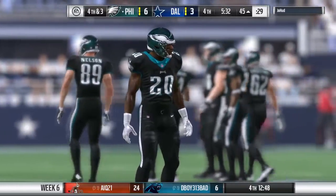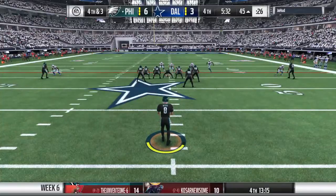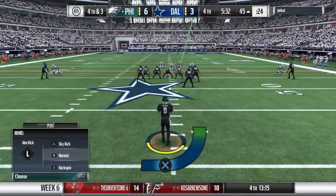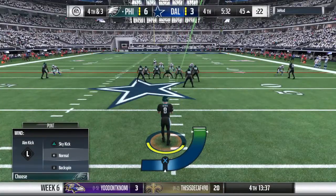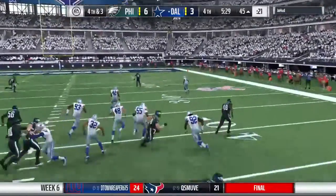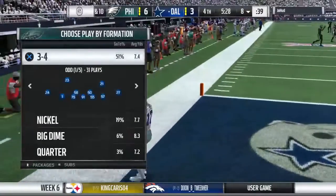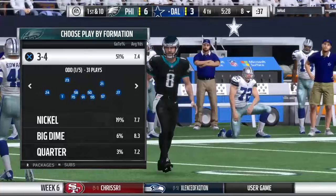Here's Matt Darr now, as he'll kick it away for the second time. And it's out of bounds. Now we'll see what the side judge says. He says out at the 8-yard line.